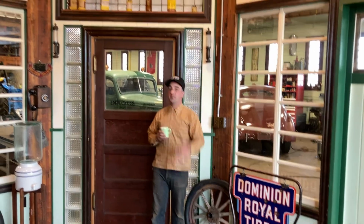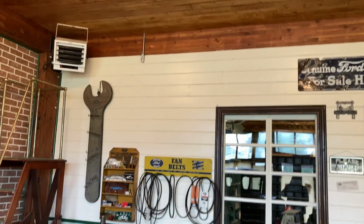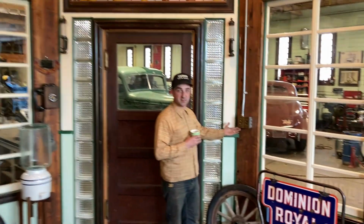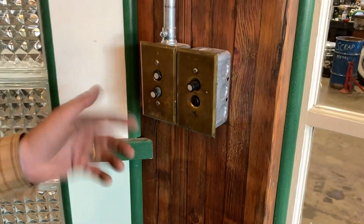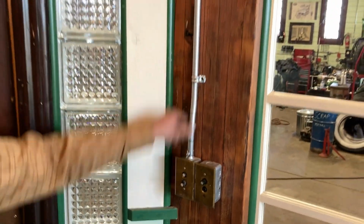But we made this area here where we are out of used and recycled materials, for the most part. So right down to these push button switches that everybody likes. These are patented 1897 or whatever. People like that kind of thing. I found these brass switch plates. It is conduit, but it's pretty neat.